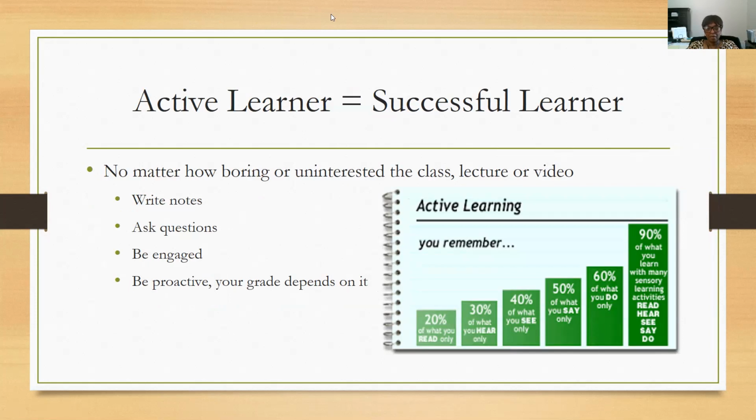Active learners, no matter how boring or uninterested the class may be, the lecture or the video, they still pay attention. They write notes, they ask questions. Whether they're engaged or not, they at least pretend they're engaged. That's what an active learner does. I would say be proactive, because many times your grades depend on it.